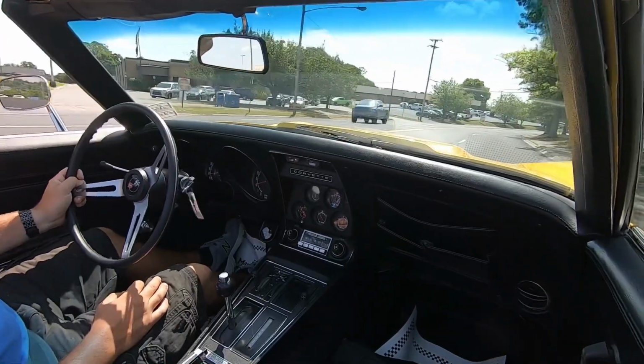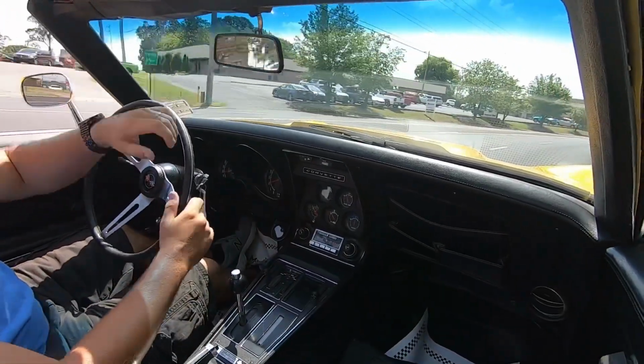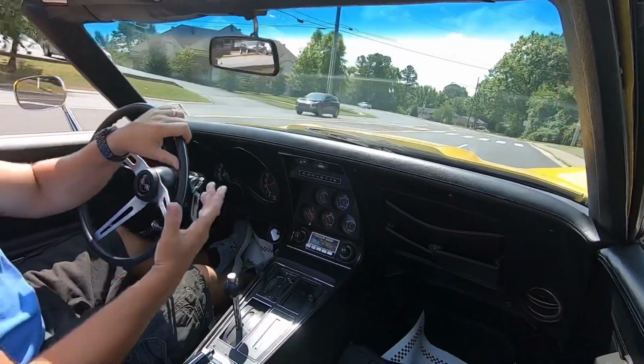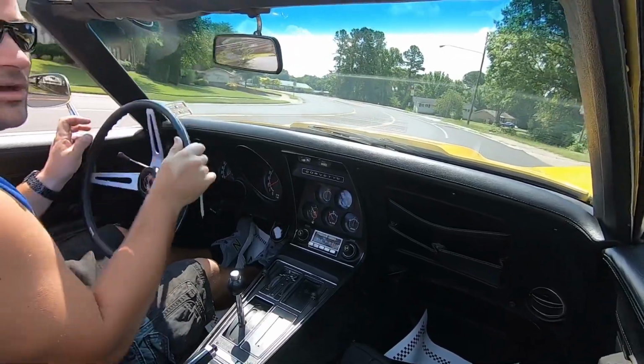Engine temperature sitting at a nice 160, 170. Staying pretty cool. We're gonna pull in this parking lot, go ahead and get our outside shots out of the way, get some undercarriage shots.